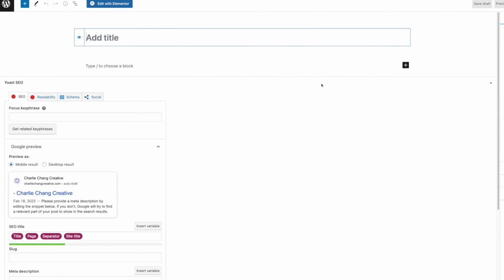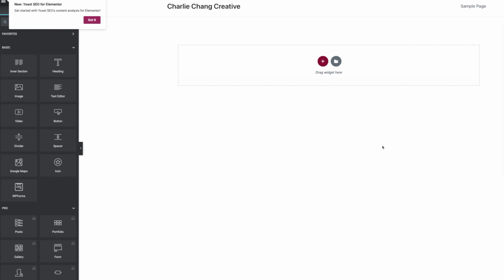This is basically what comes with WordPress. And while this is pretty good, I don't recommend using this, right? So we're going to come here to edit with Elementor, and that's going to open up the Elementor page builder. So obviously this section could probably be hours long, but I'm not going to make it too long, just to save you guys some time. But you guys are going to see how powerful Elementor is.